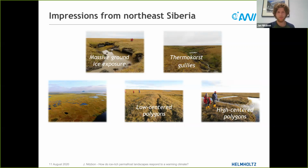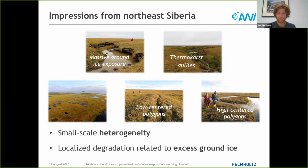I'm showing you these pictures mainly because this expedition gave me quite important insights into these landscapes, and I want to mention mostly two. The first thing is that there is a lot of heterogeneity in these landscapes, many small-scale features, which one can see when one just walks around there, in the topography and the hydrology and so on, but also in the subsurface. The second point is that the degradation of permafrost which we see is mostly occurring locally. It's not necessarily a widespread phenomenon, but we do see these local signs of permafrost degradation, and they are always related to the presence of excess ice in the ground. This is more commonly referred to as thermokarst.